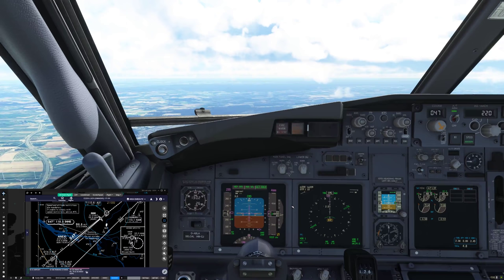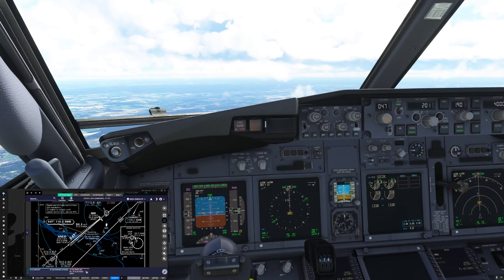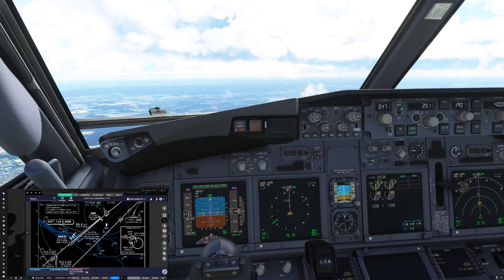Germania 45 X-ray, reduce speed 200. Speed 200, Germania 45 X-ray, X-ray. I'm going to keep it at 201, then we don't have to extend the flaps. Fender 9 Echo Fox, speed 170 not 165 on final. 170 not 165 on final, Fender 9 Echo Fox.